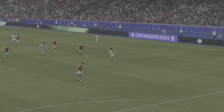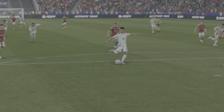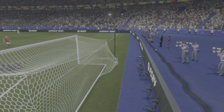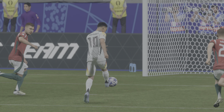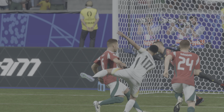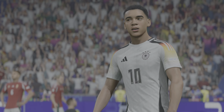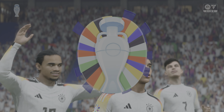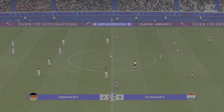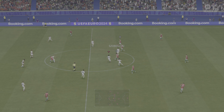Well, let's look at this again, Derek, because the transition when the ball changes hands is so quick. And then what a finish. That's been hit with such power and pace. The keeper has no time to react. It's a brilliant strike. So underway again, and a 2-0 advantage here.